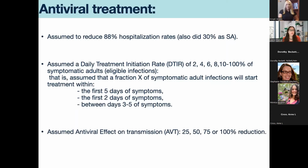Then we assume something that I'm going to call a daily treatment initiation rate, and that's the number of symptomatic adults that every day will start treatment. We played with this number a lot. We assumed that you could either treat 2, 4, 6, 8, or from 10, 20, etc., all the way up to 100% of symptomatic adults. We chose this because those are the ones who are eligible for Paxlovid at the moment.